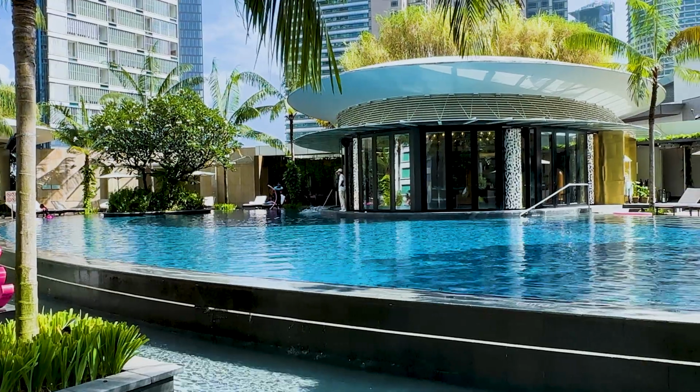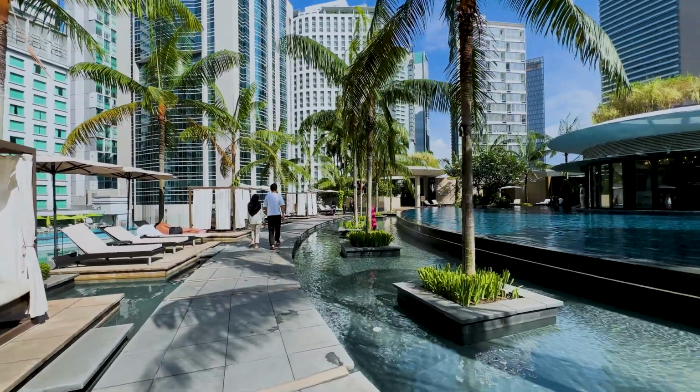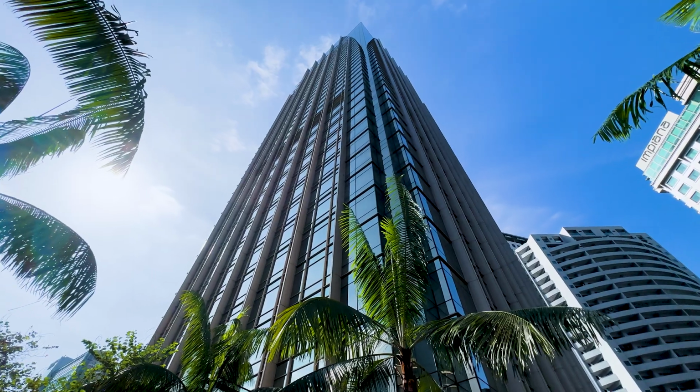And for the swimming pool, it's a lot larger as well. It gives a vibe of a little bit of Palm Beach feels. It looks really nice. However, there are a lot of taller buildings surrounding the swimming pool itself, and since the facilities are located on level 2, people will be able to look down into the swimming pool and see you swim.